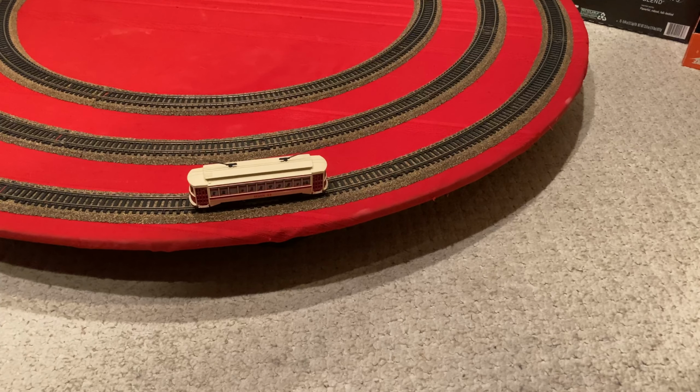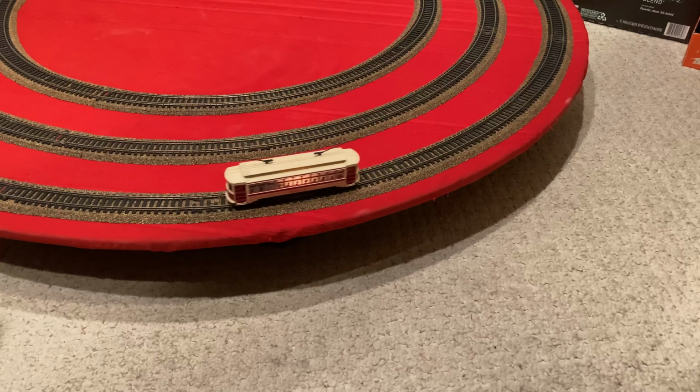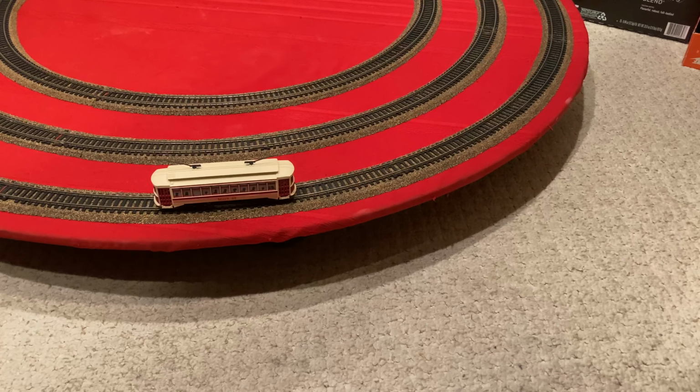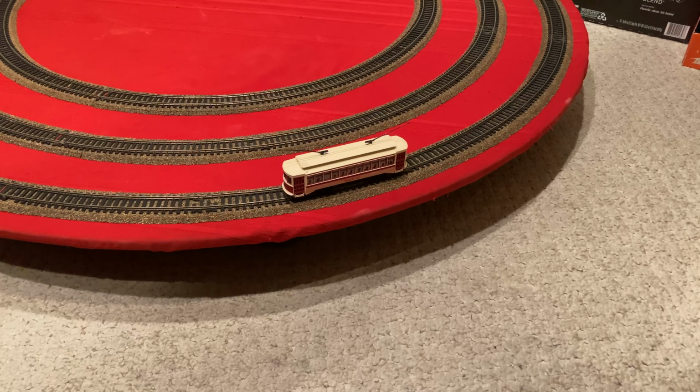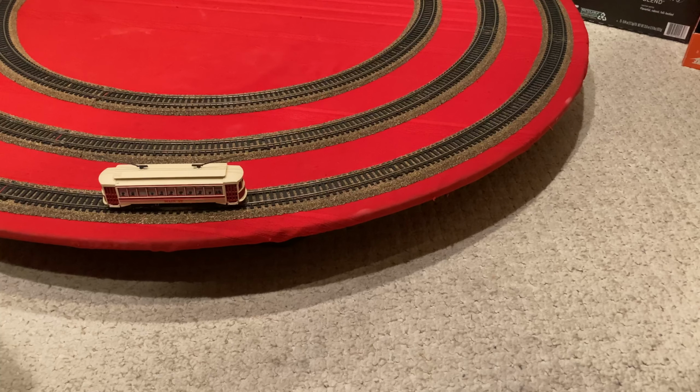I'll give this thing some power. It also seems a little bit noisy, and a little slow, but it does in fact run. So I think that's pretty good. I think it also has lighting on both ends too, which is kind of nice. So, on to the next engine.